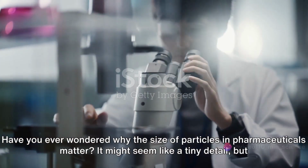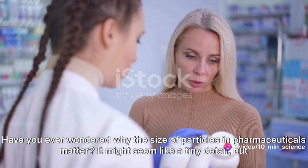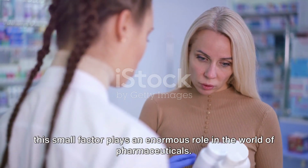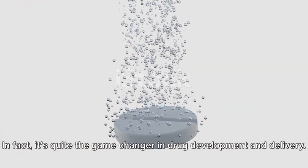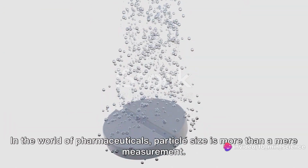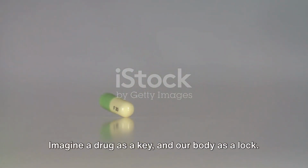Have you ever wondered why the size of particles in pharmaceuticals matters? It might seem like a tiny detail, but this small factor plays an enormous role in the world of pharmaceuticals. In fact, it's quite the game changer in drug development and delivery. In the world of pharmaceuticals, particle size is more than a mere measurement. It's a critical aspect that influences how effective a drug can be.